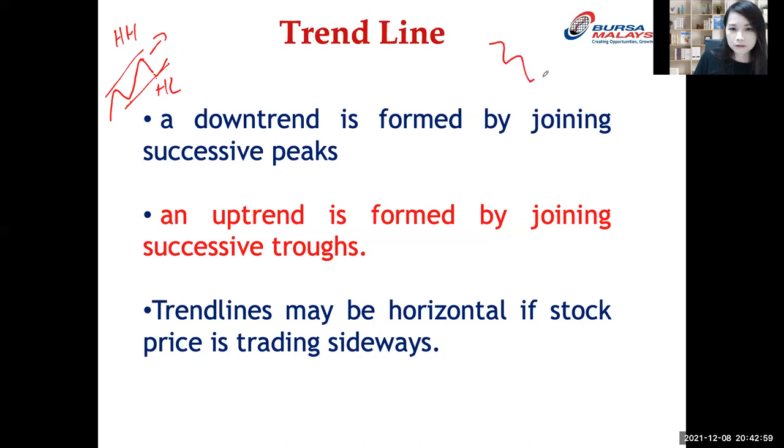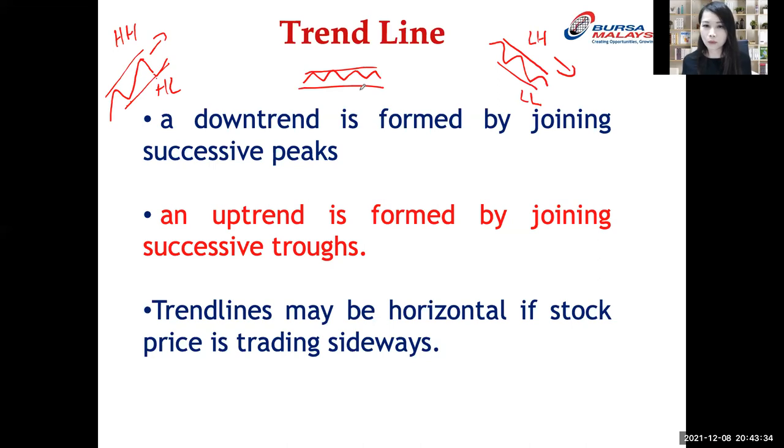How about a downtrend? When you draw a downtrend, you know that the high here is lower than the previous high. So here we are looking at a lower high and a lower low. This one will be a downtrend. The definition is very, very simple. And of course you can also draw a horizontal trend, and this will be moving sideways.